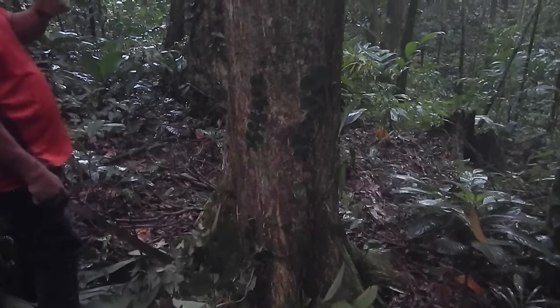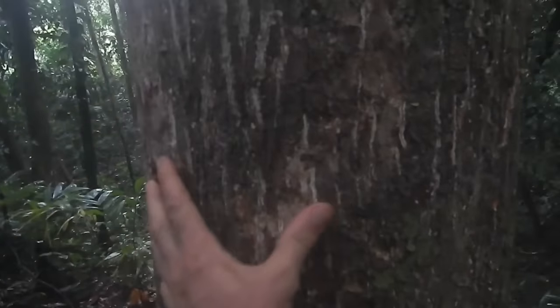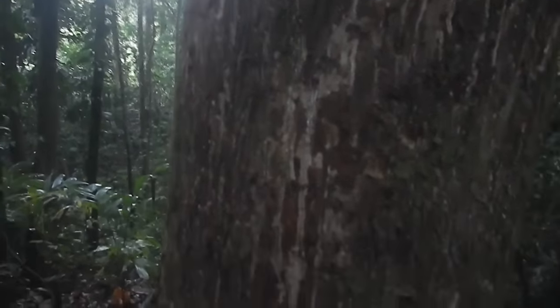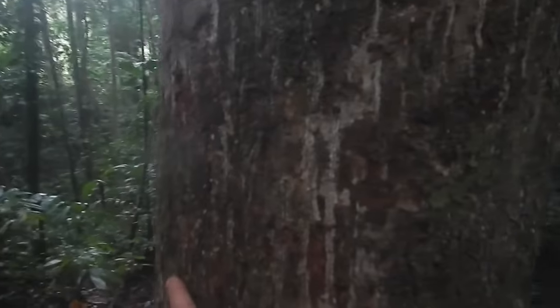Okay, this guy right here is Nispero. I should be able to identify this because it's one of the best woods around here. It kind of reminds me of flattened out oak bark a little. All right. Hopefully I can remember this.